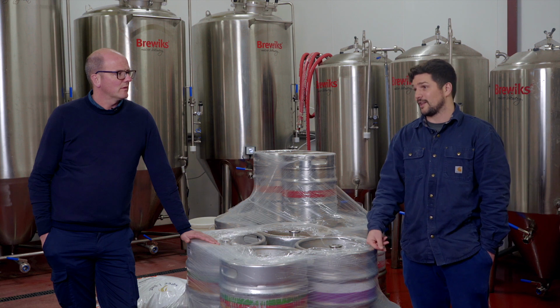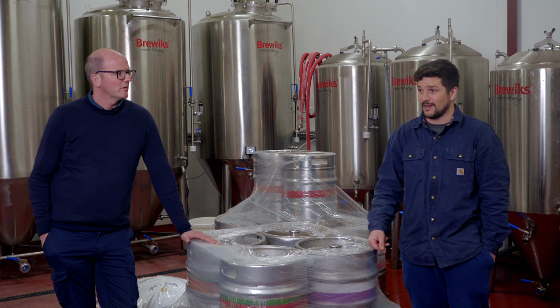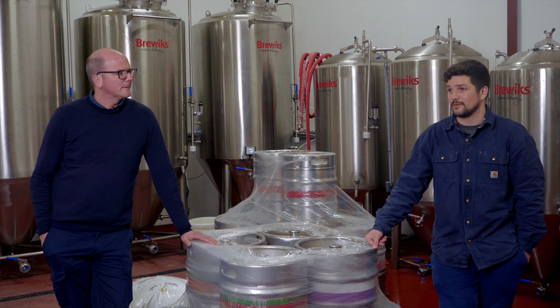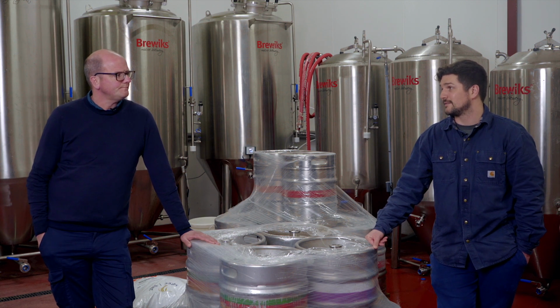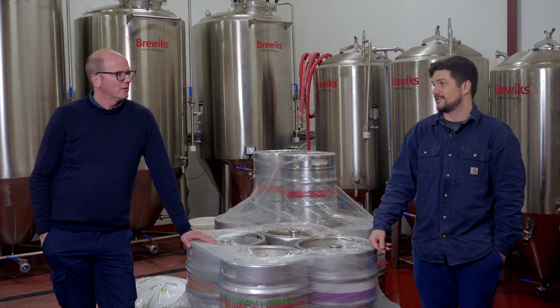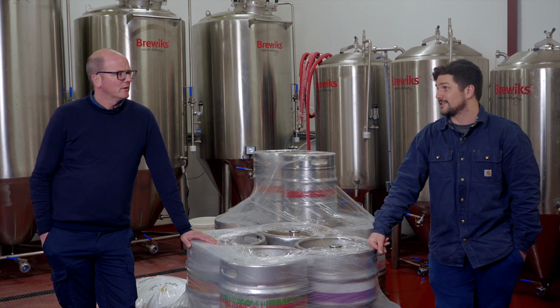So for the kind of limited edition one-off beers, I'll change the process just to experiment with sort of mid-fermentation, post-fermentation, temperatures, duration in the tank, rising the tank, just to try and get the best extraction and utilisation out of those hops.